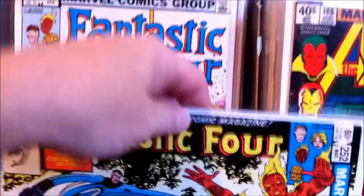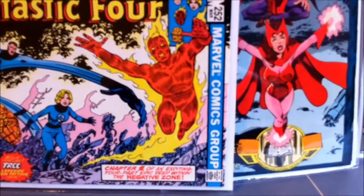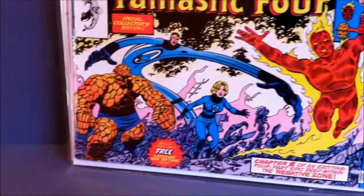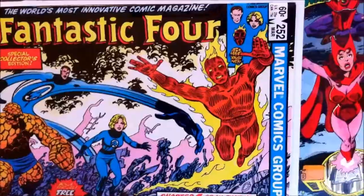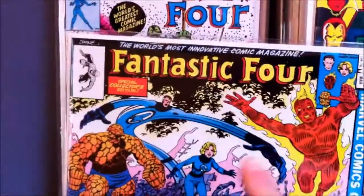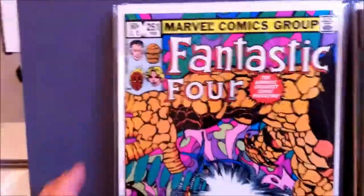Okay, and I was happy to see this. 252. It's a cityscape. So I'm going to try to get this. And it has the lakeside tattoos, just like Spider-Man 238. A lot of times what people will do, they'll take the tattoos out of this book and insert it into the 238 book, the Hobgoblin issue. Yeah, here's another one, 251, Negative Zone.